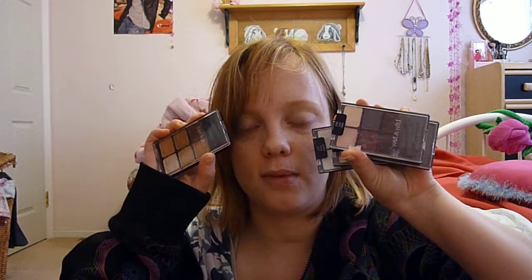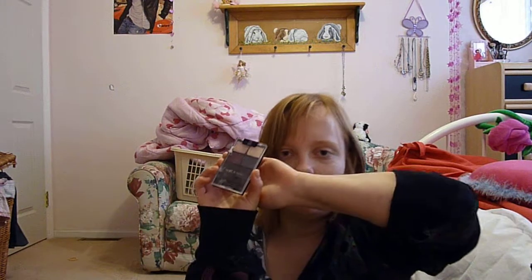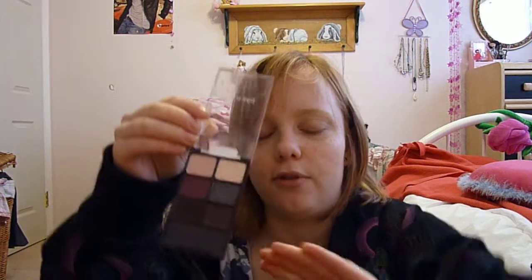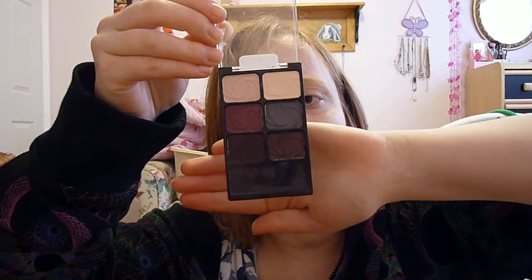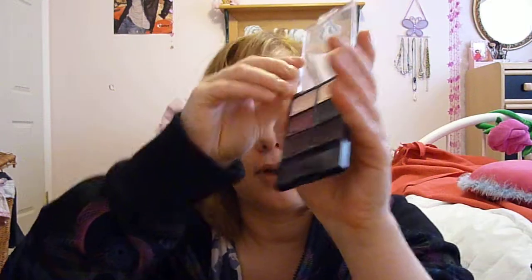I'm gonna be reviewing the Wet n Wild color icon palettes, and I have 5 of them I'm gonna be reviewing for you today. Some of these are limited edition, and some of them just come from the regular collection, so you'll probably be able to find most of them. I have these in a specific order as well. I'm going to be reviewing my favorite to my least favorite, and I like all of them, so it's not like I don't like any of them, but my first favorite one is Lust 248 color icon palette, and this is from the regular collection.